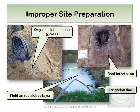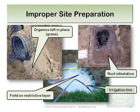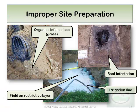the future. In the upper left is a system where the organic material, grass in this case, was not completely stripped from the receiving layer before assembly. In your troubleshooting, consider using a hand auger to examine the soils directly under the field. In the lower middle, we see the result of not properly preparing and/or compacting the receiving layer with construction equipment during site preparation. Also, a field placed lower than the design intent can have the same effect, especially if the soils become denser at the lower elevation.